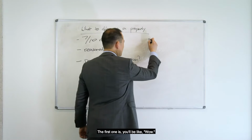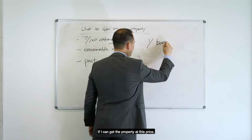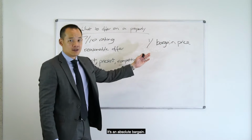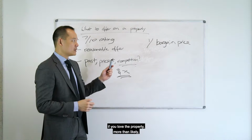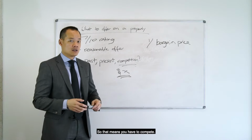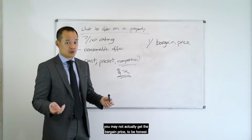Now, the first one is you'll be like, wow, if I can get the property at this price, I'll be over the moon. It's an absolute bargain. Now, you have to understand, these days, if you love the property, more than likely, quite a few other people are also interested in it as well. So that means you have to compete. So quite a lot of the time, you may not actually get the bargain price, to be honest.